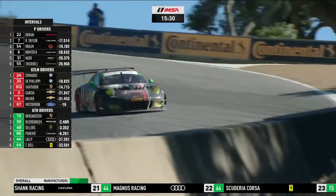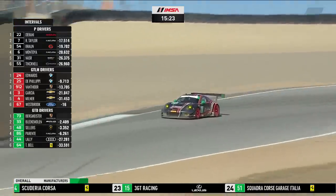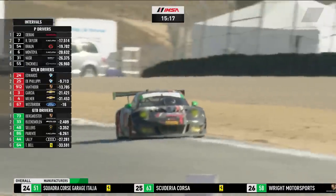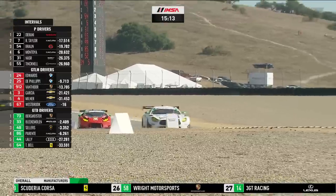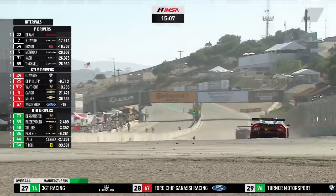The last 15 minutes are going to be painful for Jörg Bergmeister. They might make it on fuel, but they're not going to get it on grip. Remember how Porsche's keys to the race: grip, not grunt. Don't find yourself out of tyres at the end. And that's exactly what's happening. Now, that said, Jörg Bergmeister is pretty good at defending, but I'm not sure he's got the tools.